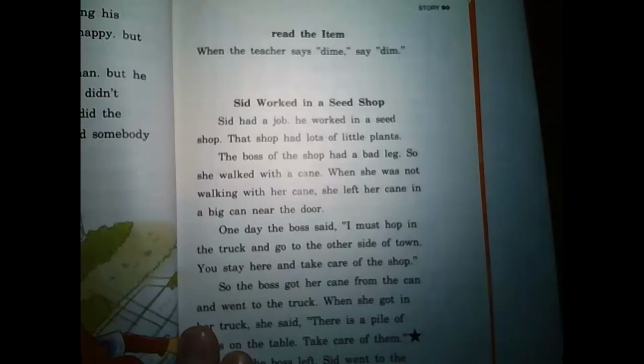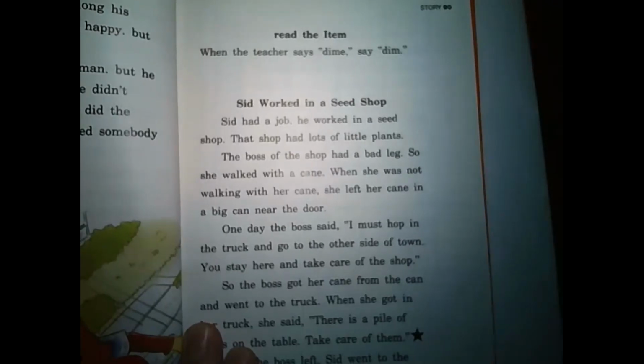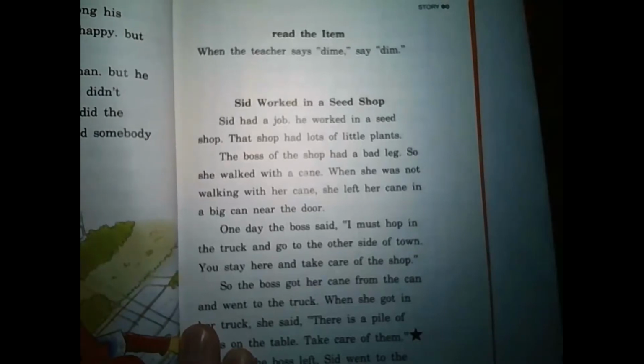You can read about new worlds, new figures, new characters. There's so many worlds that get unlocked once you start your journey with reading, and I want you guys to get so good at it. So make sure you're practicing, okay? And let me know if you need any extra help. But enough about the whole teacher rant about reading and whatnot. We're going to jump into story 90, Sid Worked in a Seed Shop.